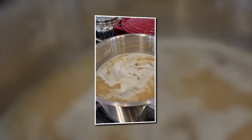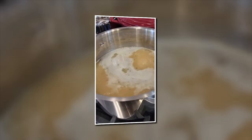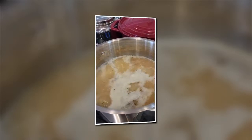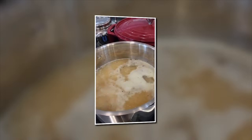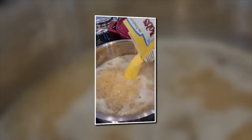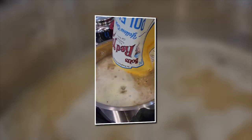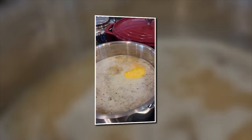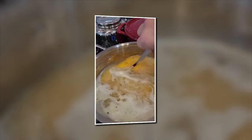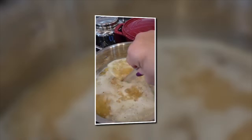So we have our beautiful chicken stock here with our pureed garlic, salt, and pepper. It's come to a boil. We're going to add 1 pound of yellow polenta. We're going to cook this all up so deliciously. We're going to pour it in a large pan, and we are going to let it sit and rest overnight. Cooking up deliciousness at Black Diamond Culinary.